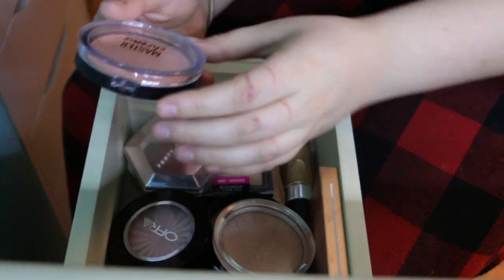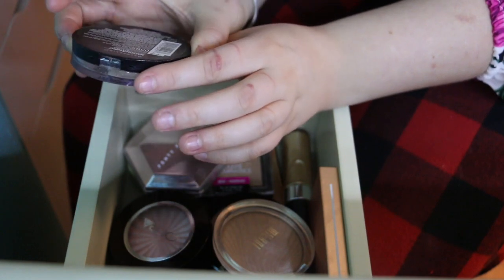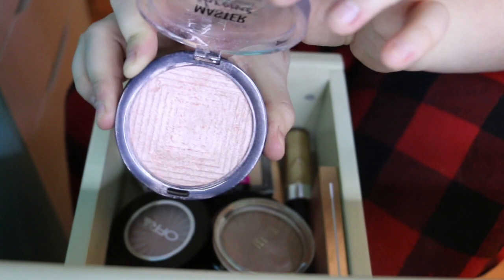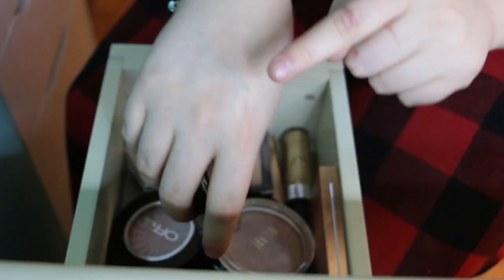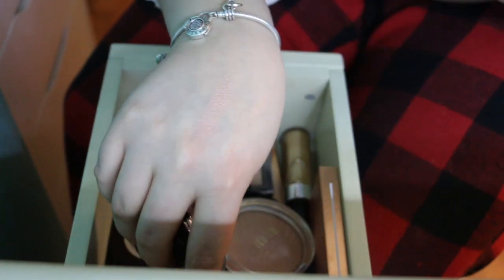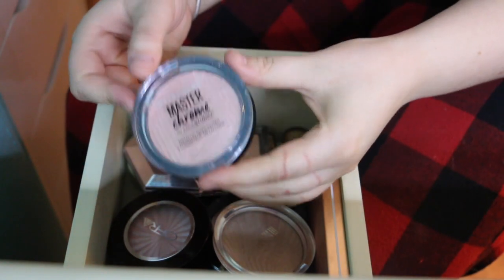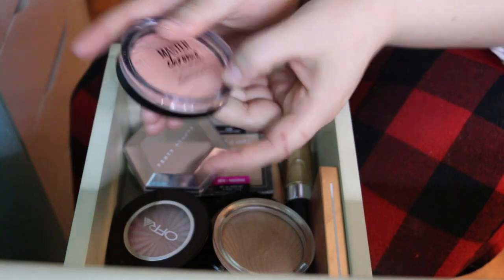Next is the Maybelline Master Chrome Metallic Highlighter in the shade Molten Rose Gold. It is a bright pink highlight. I love this. It is so soft. Maybelline highlight is phenomenal. Do you guys see that? So stinking pretty. This is one of the first highlights that I've gotten. I've had this a really long time, but I absolutely love it, and I actually just used it recently. Fell back in love with it, so I'm definitely going to be keeping this.